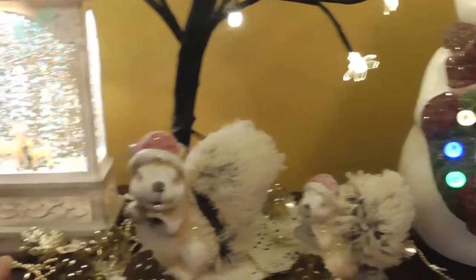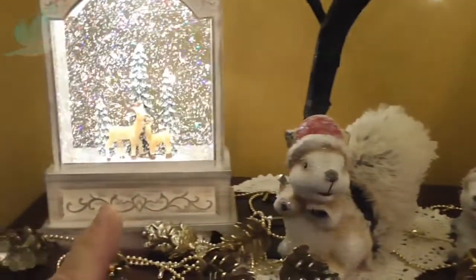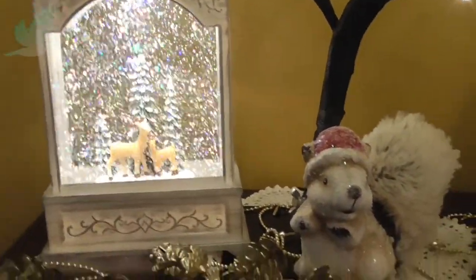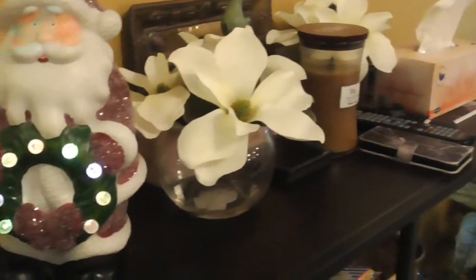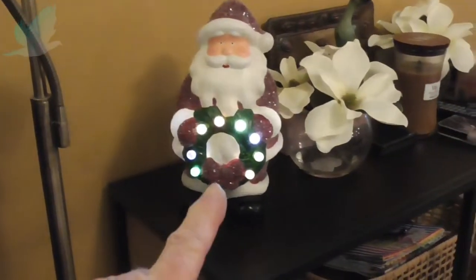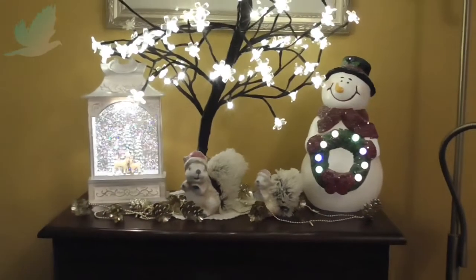Now I wanted to put that Santa over here, but to hold this blossom tree up I need some weight on it, on the plate at the bottom, so I've had to put this down on there, otherwise it'll fall all the time. So Santa's sitting over there at the moment, and there's nothing else on that cabinet. I want that free, or that shelf I should say, because the grandkids will just grab everything. And I still want to dust his wreath up. So that's that corner, very pretty.